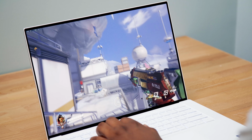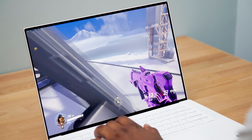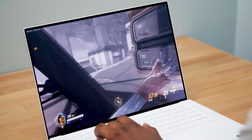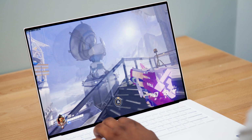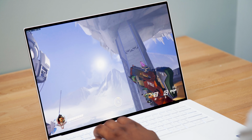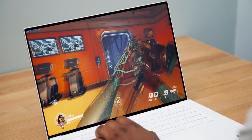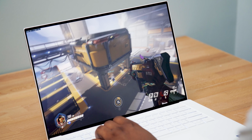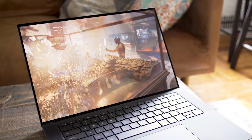Our XPS 15 review unit was powered by an 8-core Intel i7-11800H processor, 16 gigabytes of RAM, and a 45-watt version of NVIDIA's RTX 3050 Ti GPU. That's on the low end of that GPU's potential power usage. It can go all the way up to 80 watts, but that just means it's far less capable than the same card in a gaming notebook. Still, it should be a huge upgrade from last year's GTX 1650 Ti.